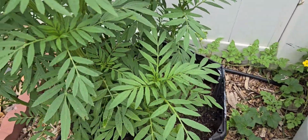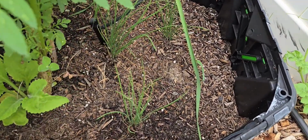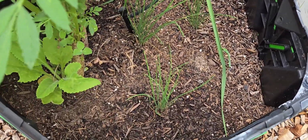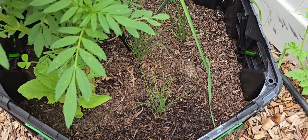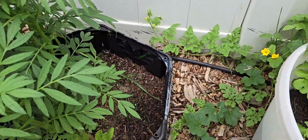The chives. The chives just did not do the best. I don't understand why not. I mean, they haven't died. They just haven't grown. They have stayed the way they were since I put them in there.